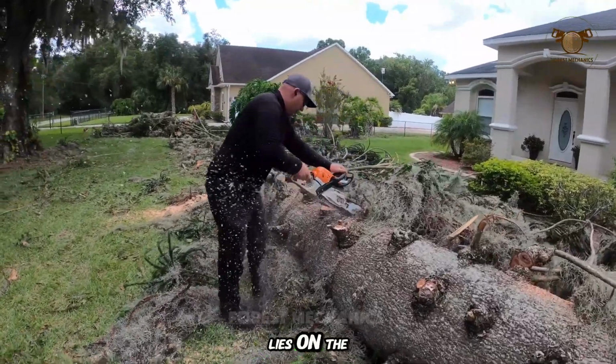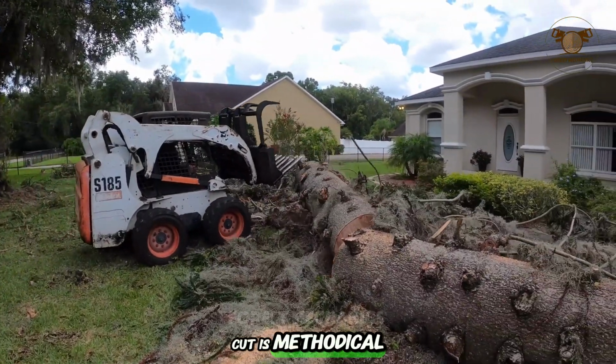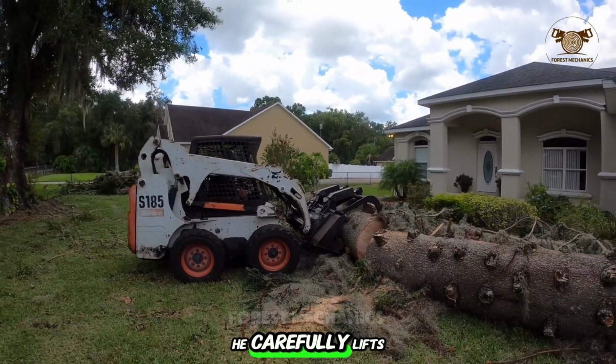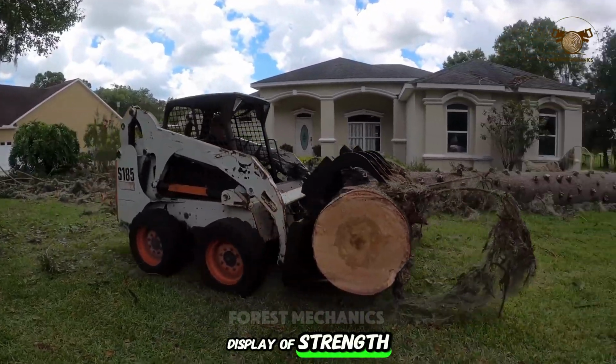As the tree lies on the ground, the man begins slicing it into manageable sections with precision. Each cut is methodical, the chainsaw buzzing through the wood. Using a forklift, he carefully lifts the heavy logs, stacking them one by one onto the truck. It's a masterful display of strength and skill in motion.